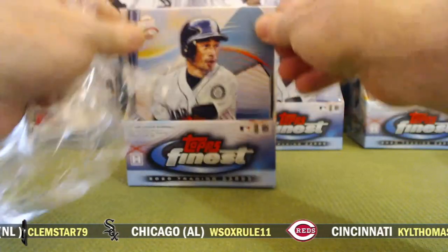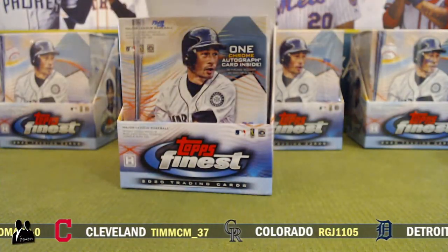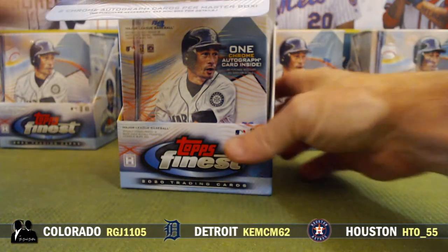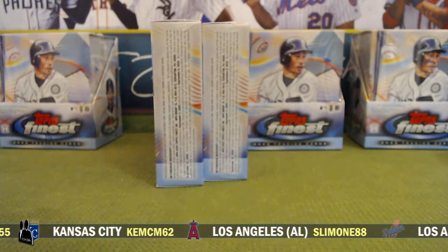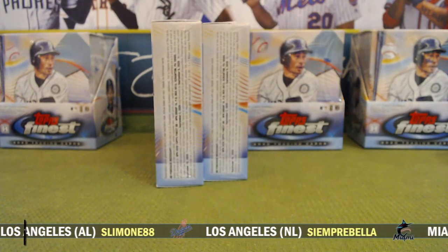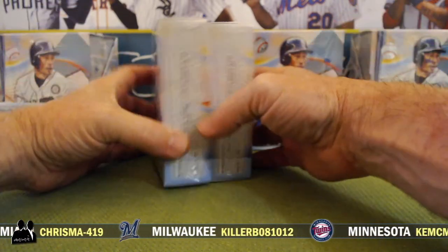Again, we'll call out your names as we get into these. As we get the hits, we'll note what the team is, who the owner is, and who's getting the hits. So in any case, let's get started here tonight. We do have four boxes. We did open one of these mini boxes last night, not from this break, just to highlight it and show you what this product is. Especially for new releases, we try to do a product video.